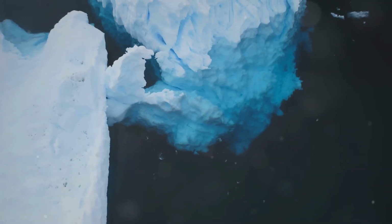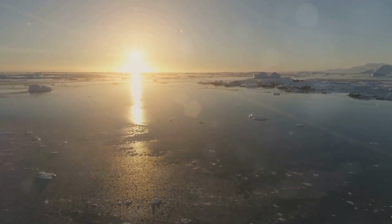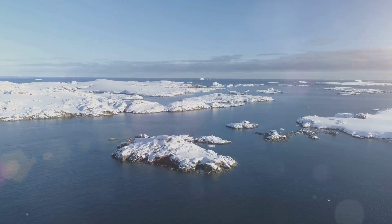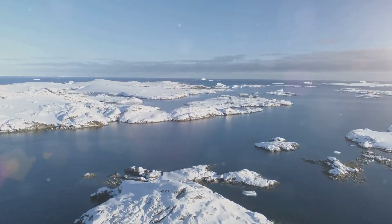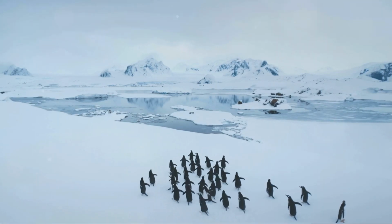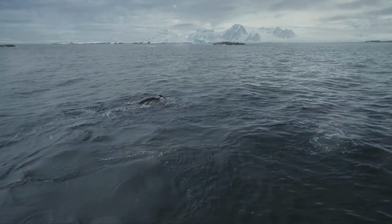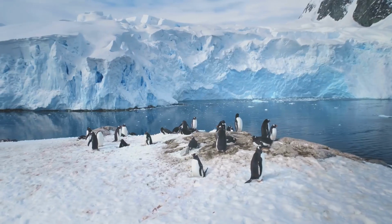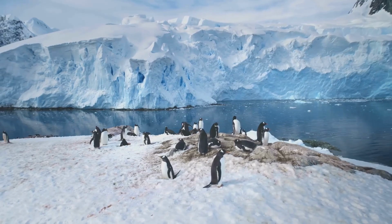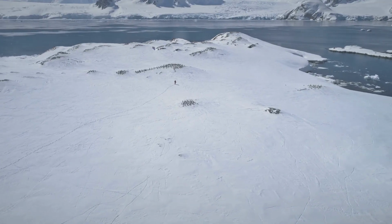Today we'll be discussing Antarctica, a name that conjures images of icy plains and towering glaciers. Beneath its frozen exterior lies a world of secrets waiting to be discovered. It's a place where the sun barely sets in summer and barely rises in winter. Penguins waddle across the ice, seals bask in the sun, and whales breach the frigid waters. This frozen desert is anything but barren. Join me as we embark on a journey to unveil Antarctica's hidden secrets.